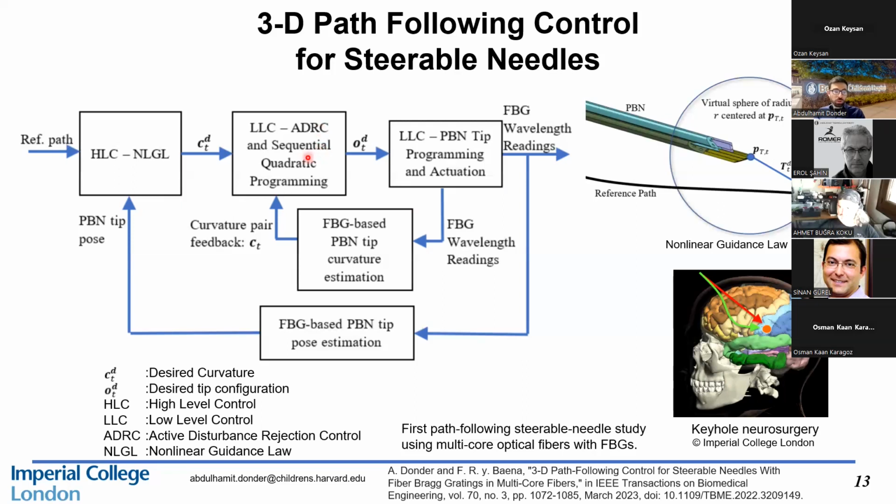And it was used alongside the simple linear needle tissue interaction model. The output of the ADRC is mapped to needle segment offsets via sequential quadratic programming, or SQP, as there may exist more than one catheter tip configuration to achieve the commanded curvature. Then the needle tip is programmed and it is driven into the tissue for a certain length.